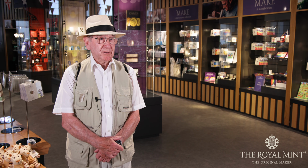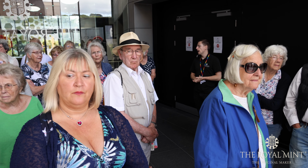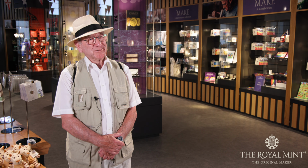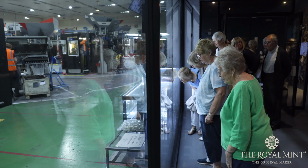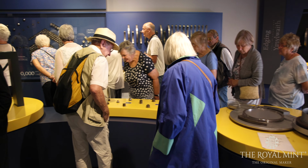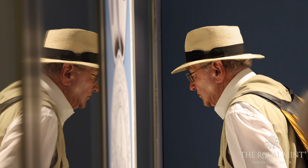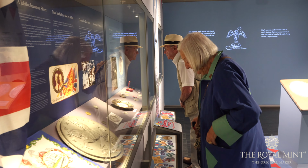I really enjoyed my trip round the Mint today, and I think most of the party enjoyed it as well. What could I say? I'm still enjoying the experience in the shop. Already spent more than I intended to, but then I think it's worthwhile. The highlights for me are watching the stamping machines, because I had a small factory workshop and I had presses that operated at a much slower rate, and it's very interesting to see the speed at which these machines work, and then the polishing systems and so forth.